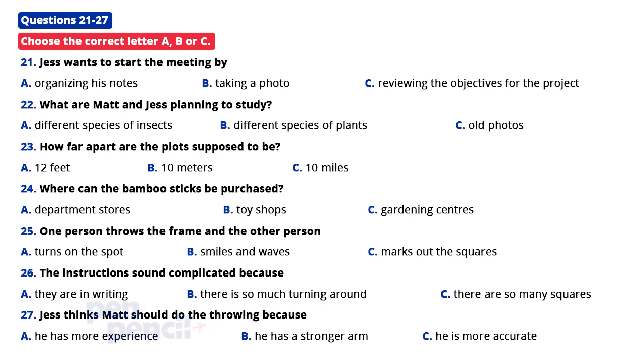Well, I think it would be a good idea to clarify our objectives just one more time. Yes, good idea. Okay, here we are. We need to record, photograph, and identify the plant species in 10 one-square-meter plots. Does it say anything about where these plots should be and how they should be laid out? Here it is. It says that all the plots need to be no more than 10 meters apart.